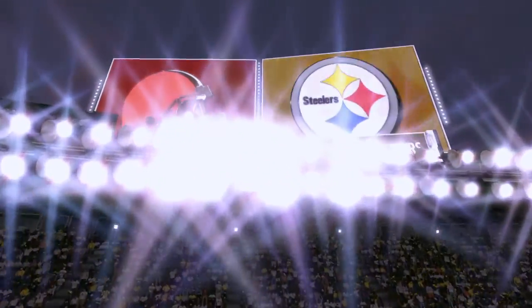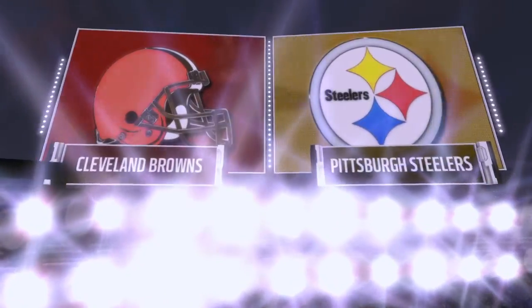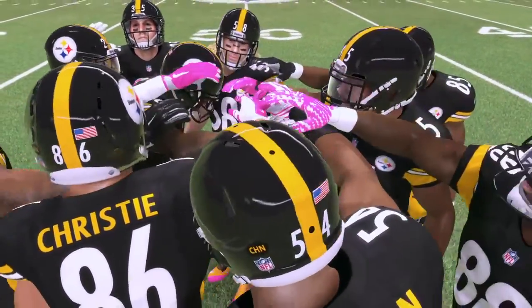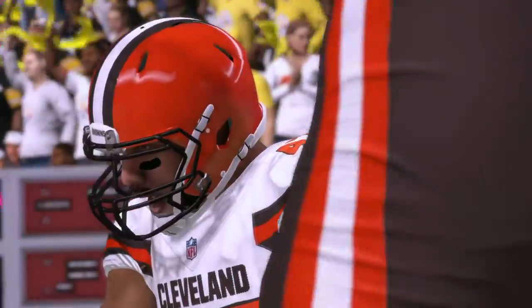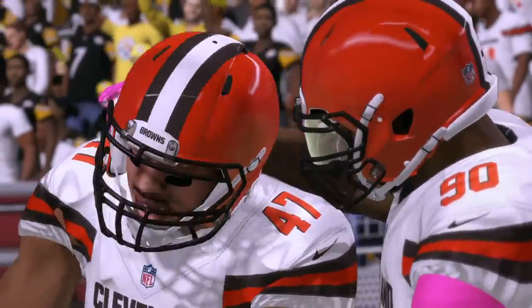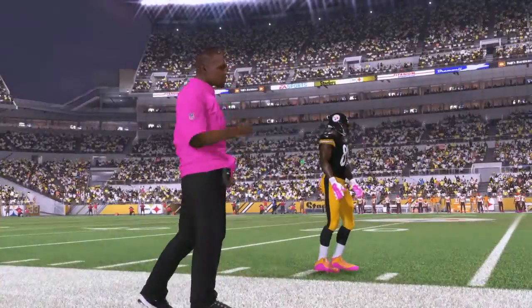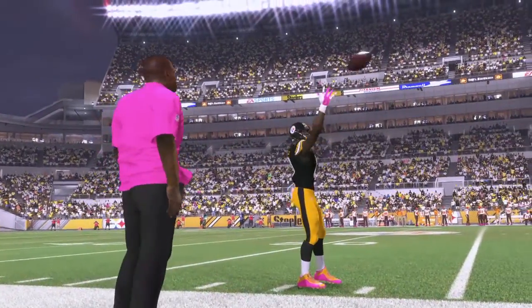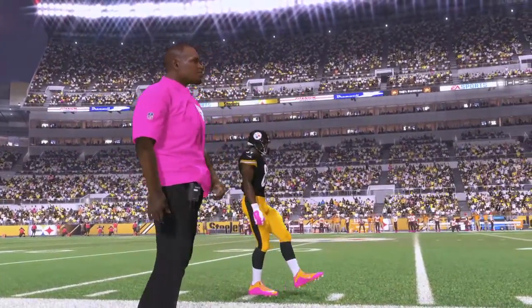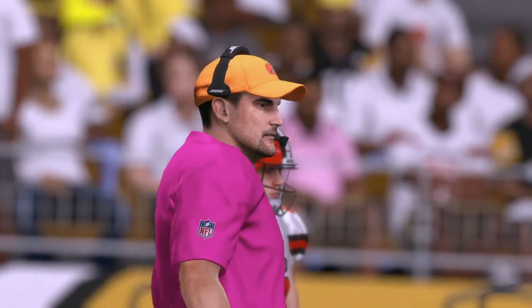So with that, let's get up to Heinz Field in Pittsburgh. On the call, here are Brandon Gaudin and Charles Davis. All right, Larry, EA Sports coverage of the NFL brings us to the steel capital of the world, Pittsburgh, PA, and Heinz Field. Tonight, we close out Week 7 with a good Monday night matchup between the Cleveland Browns and the Pittsburgh Steelers. With Charles Davis, I'm Brandon Gaudin.